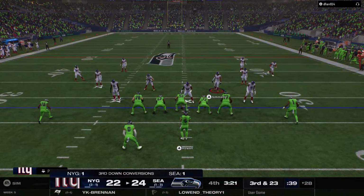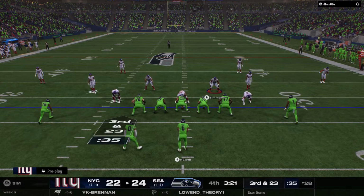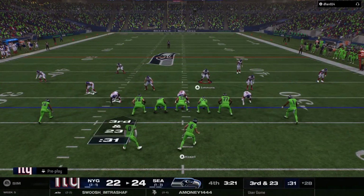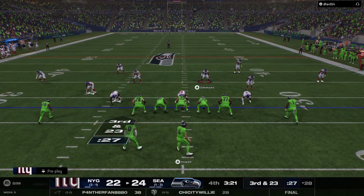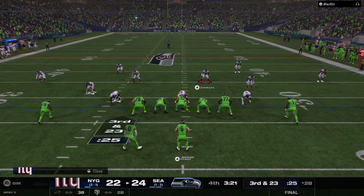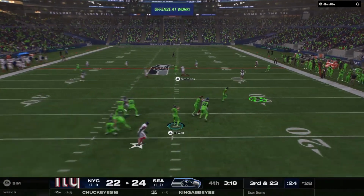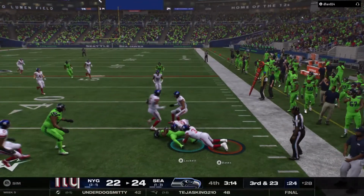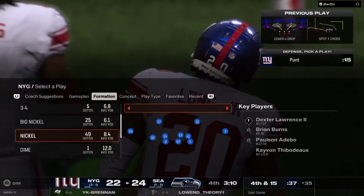So now it's 3rd and long, because remember, they also lose a down on the grounding call. Back to throw, Howell. Out to the right, he gets it to Lockett. A gain of 8 there on the play, and that's going to make it 4th down.